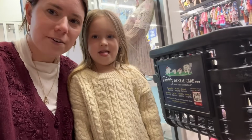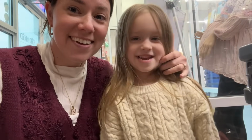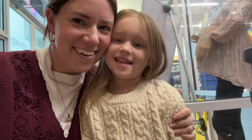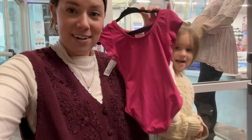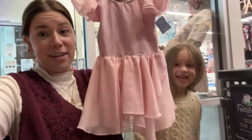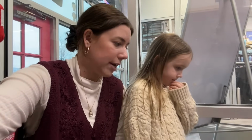Autumn, I have a question for you. What's all this? It's just new stuff. Oh, it's new stuff. Did you put that under our cart? Autumn was doing her own little stash as we were walking around the store. I had no idea she was putting all this under here. We got a leotard, another leotard, and another leotard. That's actually pretty cute. Here's the thing. I think we have $12 to spend, so we can't get all of this. So let's narrow it down, decide what we want to get, okay?